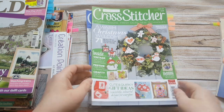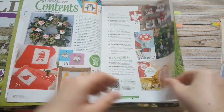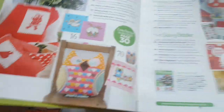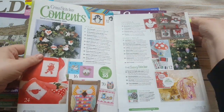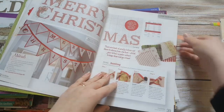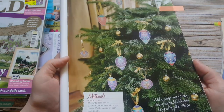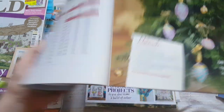Then I have 233, this lovely wreath and some miniatures as well. Doesn't say much in content. Now I chose those, oops, as well. Then them from up close as well. Just to make Christmas decorations.